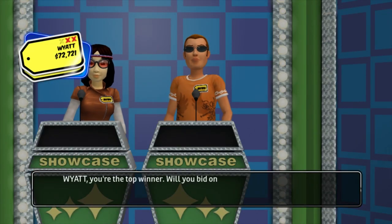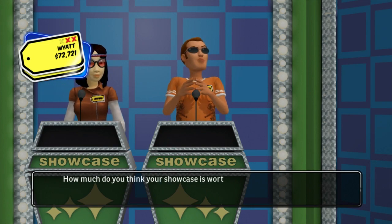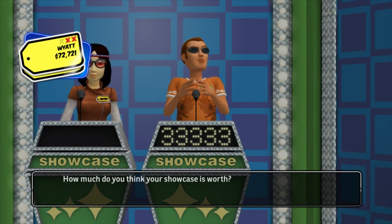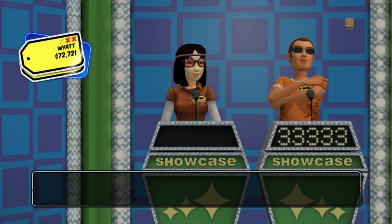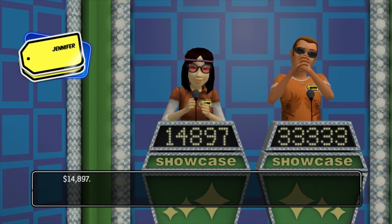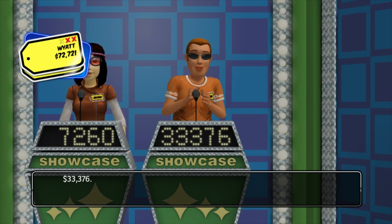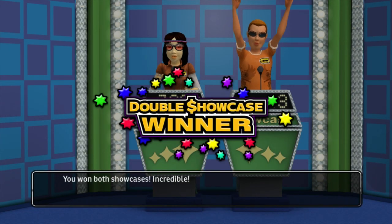You're the top winner. Will you bid on this showcase or pass it to the other player? How much do you think your showcase is worth? Your showcase begins with these delicious ice cream cakes. Your showcase is worth, for a difference of, you won both showcases. Incredible.